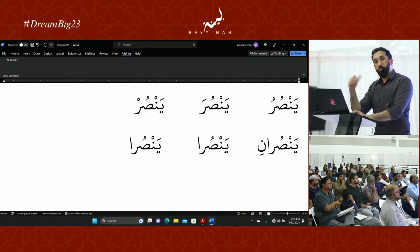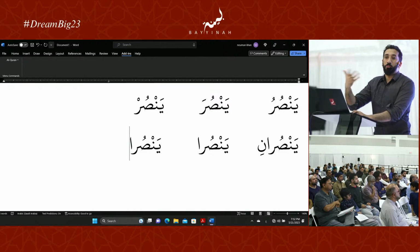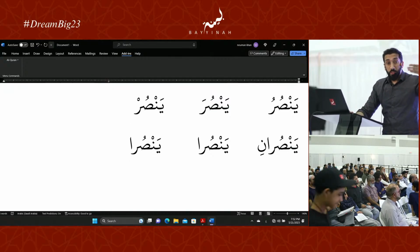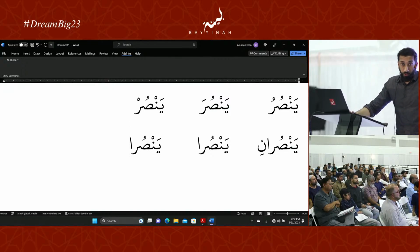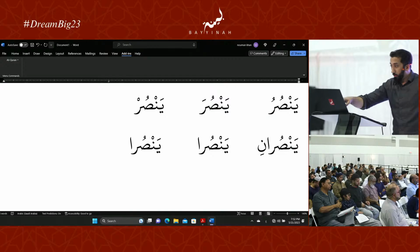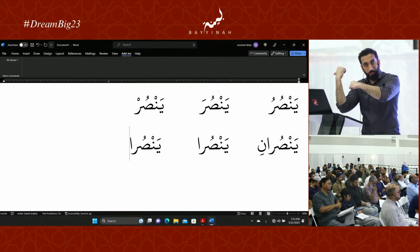It depends on what harf came before. What's the meaning? How is the meaning going to be changed? What was making them light? What was making them lightest? That will change the meaning. So the meaning is not coming from here. The meaning is coming from, is it an yansura, that both of them help? Or lan yansura, both of them will not help? Or lamma yansura, both of them haven't helped yet? Isn't that the meaning changing? But the meaning is not changing from these words. The meaning is changing from the harf. That's how the meaning changes.